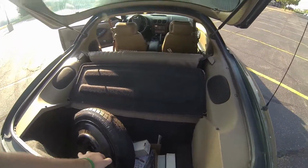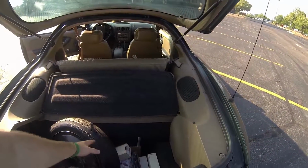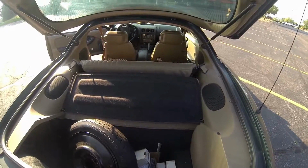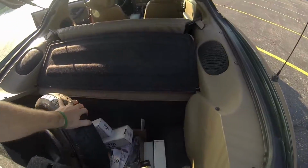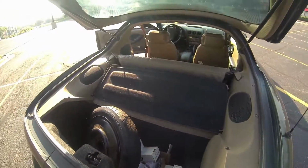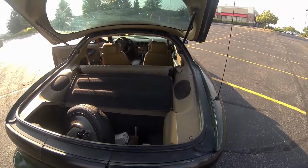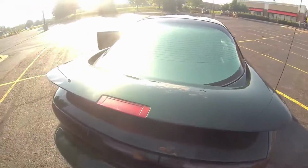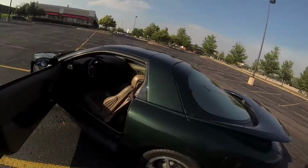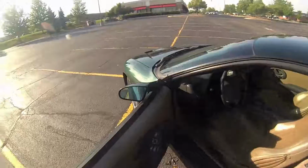When I bought this car, the mount to hold the tire was missing. So I have a tire, I just need a mount to put it back in, and I'll stick it back in so it's like factory. Otherwise it's just a gray trunk that goes down, and you can haul some groceries, and I mean, you aren't hauling anything large, furniture or anything, but you can haul a bag, or maybe a small suitcase. So it's definitely not the least practical car you could own. But let's start it up now.